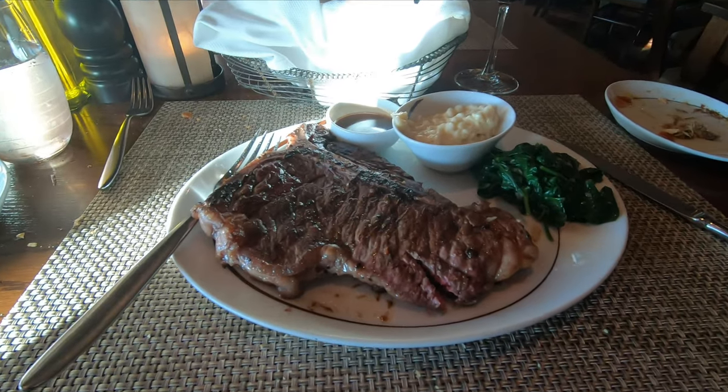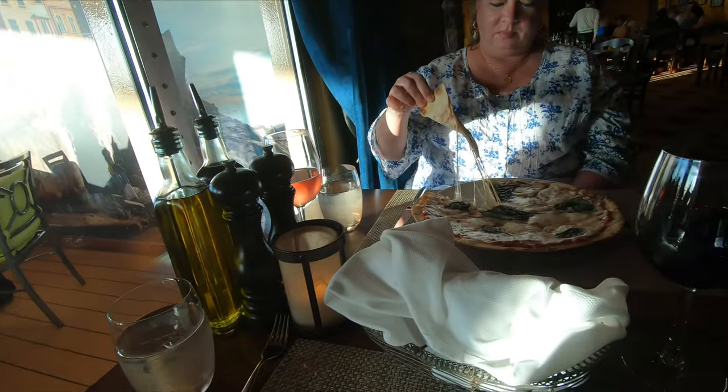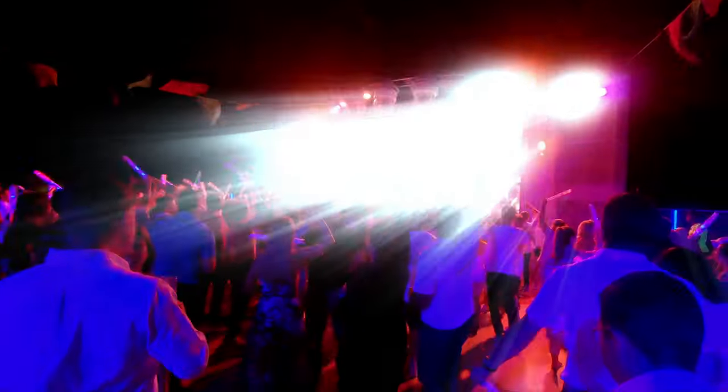Looking real good. I got a T-bone. Oh man.